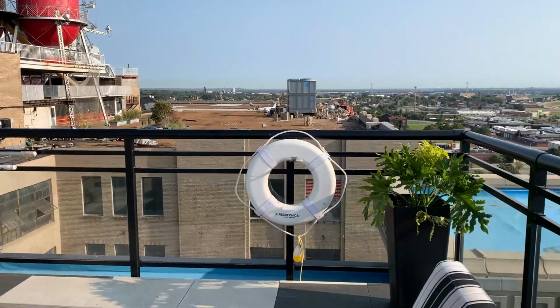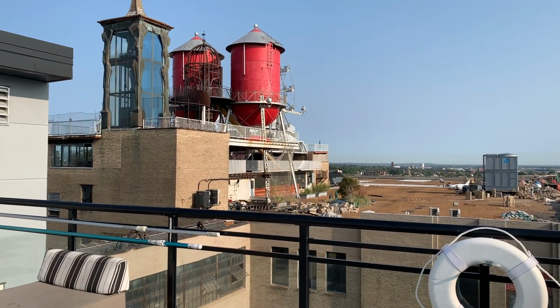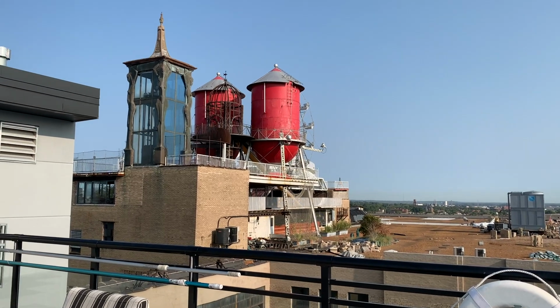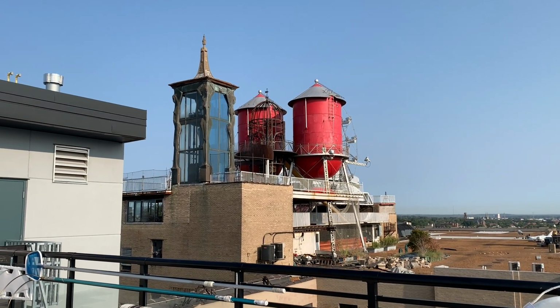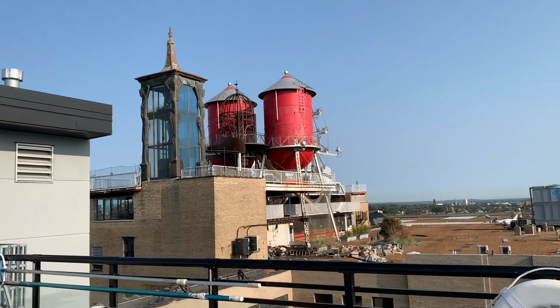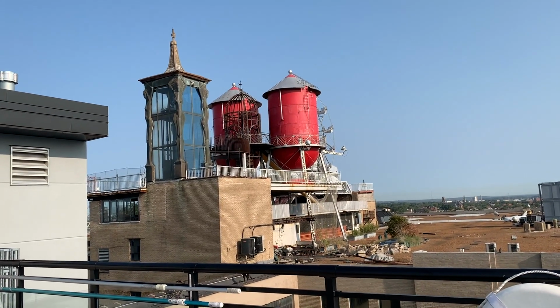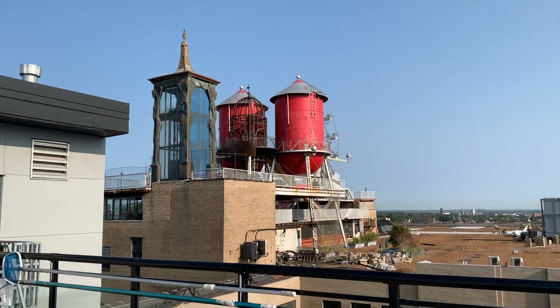Oh, what is that? It's a Ferris wheel on the roof. How interesting. I wonder what that building is. I did see the Ferris wheel when we were driving, I just didn't think it was on the roof of a place. We should see what that is. It's really cool.